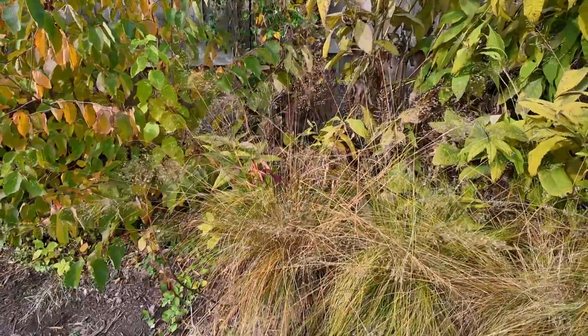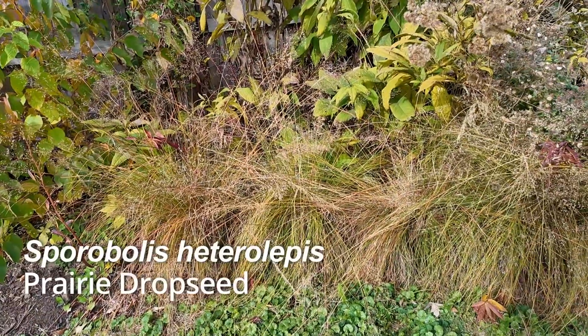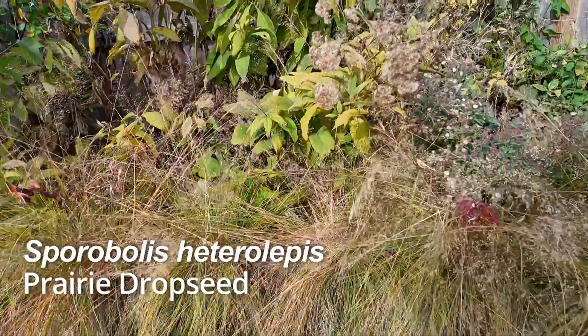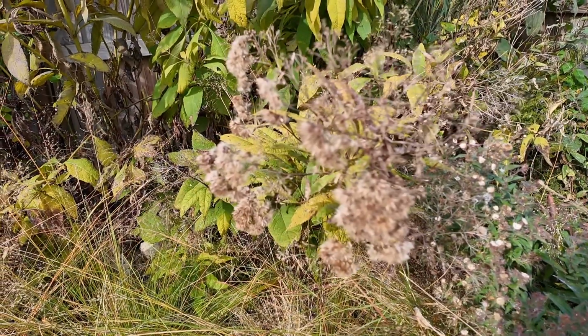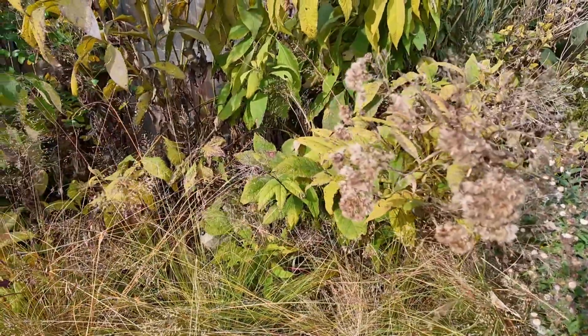And while this looks like a little bit of a mess, let's take a look. Look on the ground and you'll see all the Sporobolus. And what I'm discovering is that I'm in big trouble because I did not deadhead any of my Joe Pye weed. Last year I deadheaded all of my Joe Pye weed and I still had like 12 volunteers. So I think I'm in trouble.